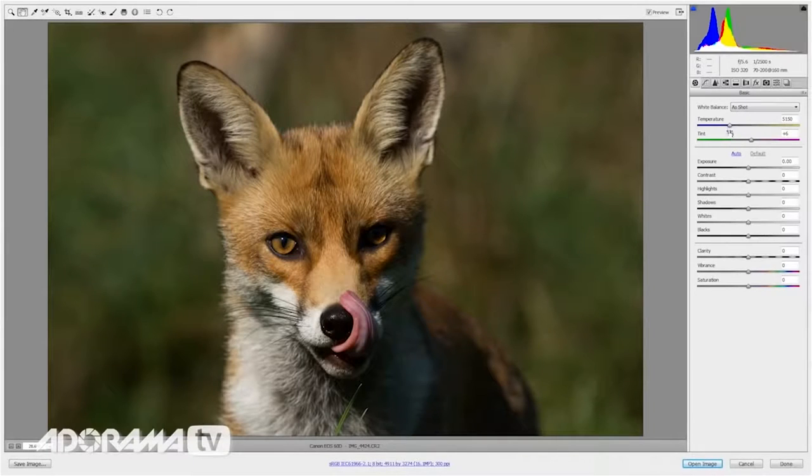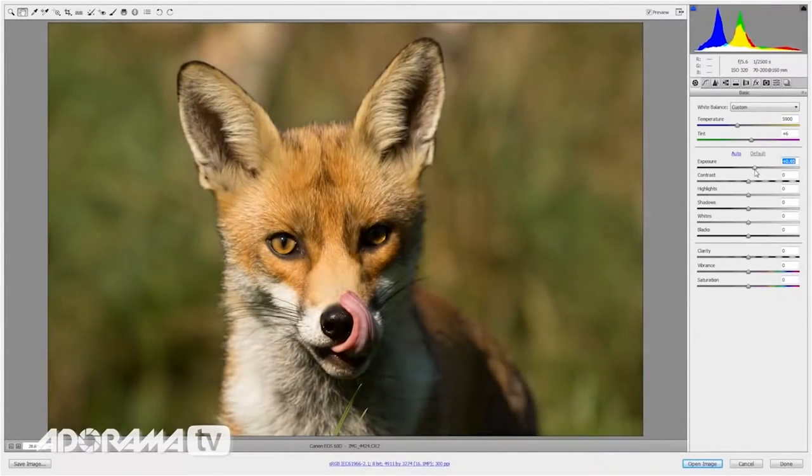Now, it looks just a tiny bit cold to me. I want a bit more warmth because there was some nice early evening light coming across. So we'll bump up the temperature a tiny bit. It also looks just a tiny bit underexposed, particularly in the shadows. It was really contrasty light. And if I increase the exposure to compensate in the shadows, I'm starting to lose detail in the highlights. Just a little bit, but enough to really trouble me.